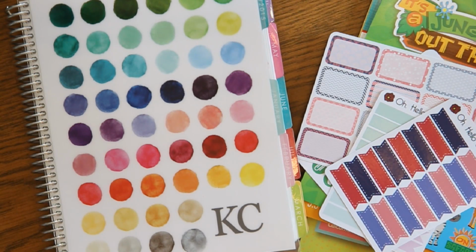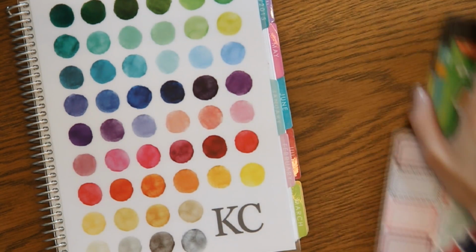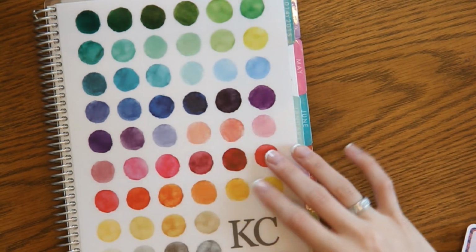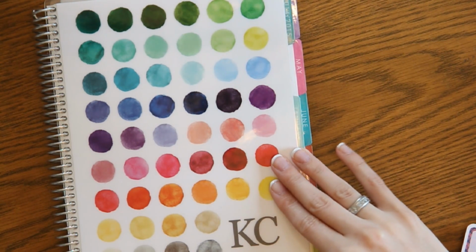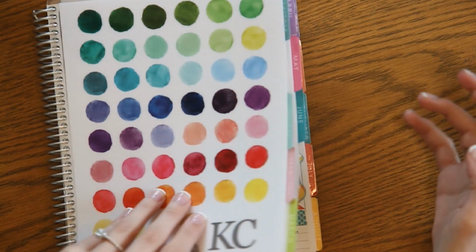Hey guys, so today I'm going to share with you everything I think you need when starting out with planning, like a planning 101 for instance. So with the launch of the new Erin Condren Life Planners that start in July, or you can get one for 2016, I'm sure there's a lot of new people out there who are trying to get into the planner community, understand what planner decorating is all about.